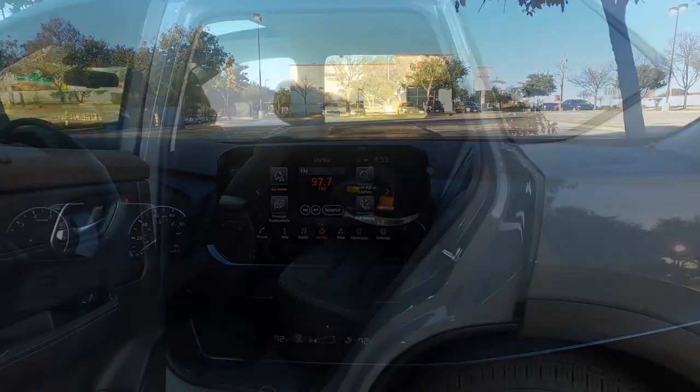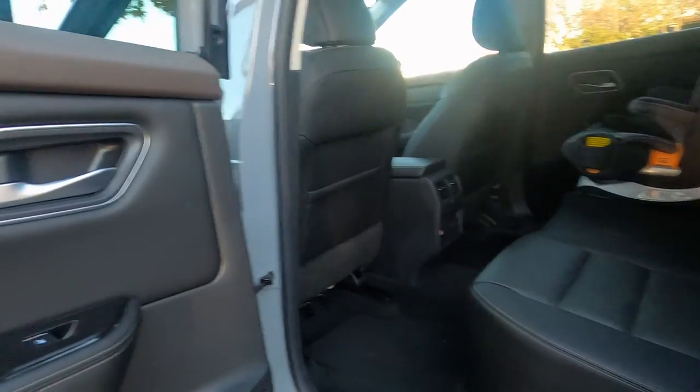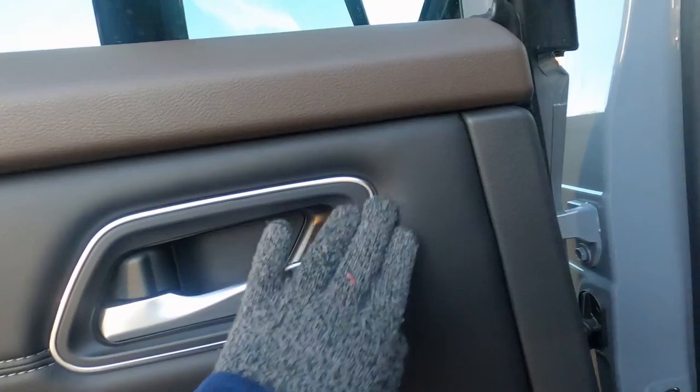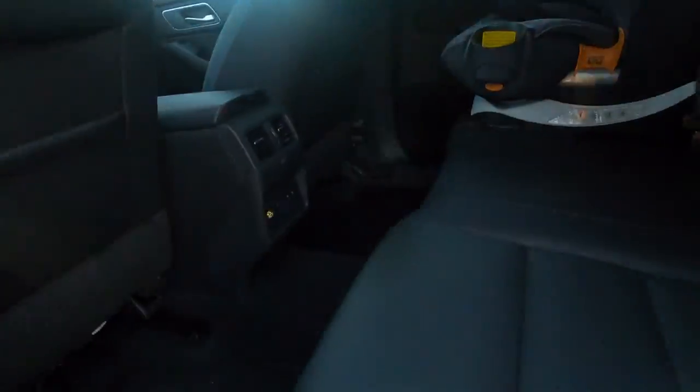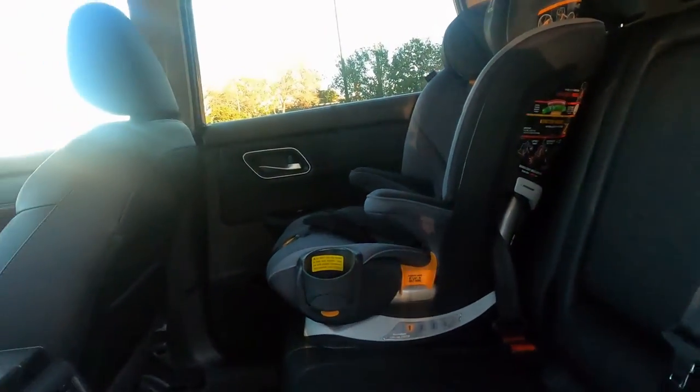So now I'll go. This is the rear seat of the Nissan Rogue SL Premium. It has leather seats. There's also the door handle. It's pretty nice, it has this silver thing around it. There's also a sunshade. You can pull it up if the sun is really bright outside, for the second row. There's leather seats. It's really comfortable in here. There's a lot of leg room in this car.